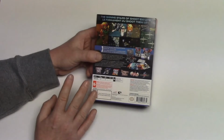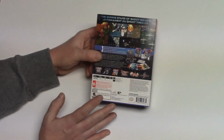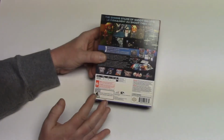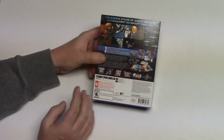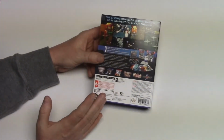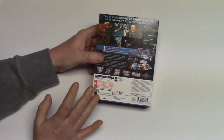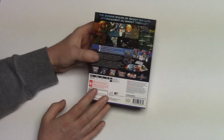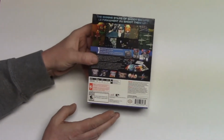It comes with 3 CDs with all the game's music and art cards and a schematics book that shows basically the drawings of the bosses and, I think, stage designs and stuff for one of the games.